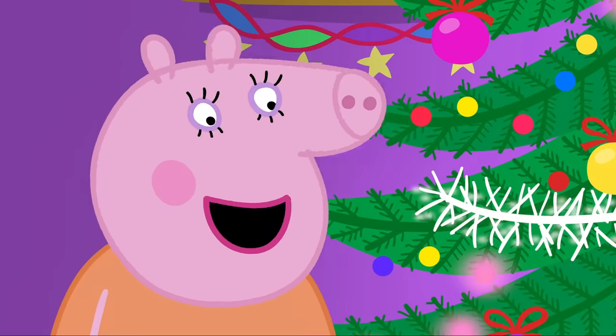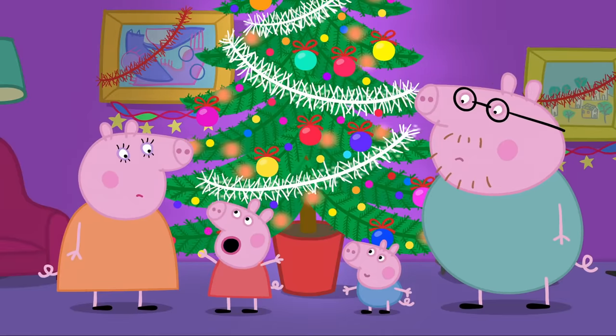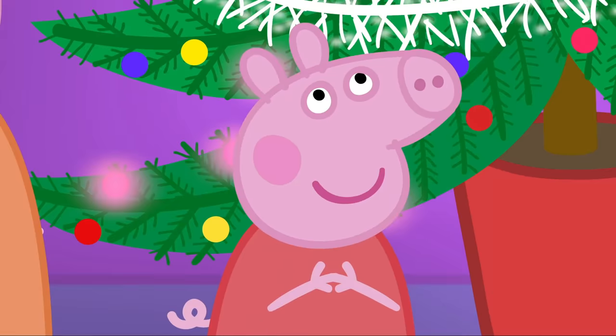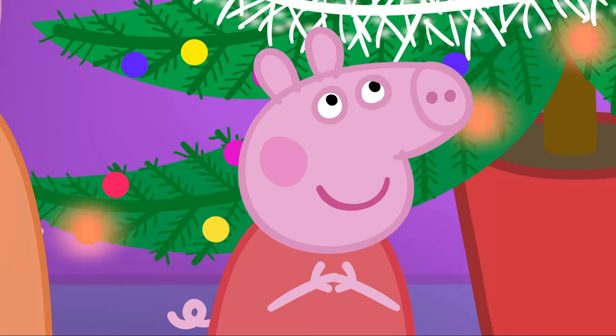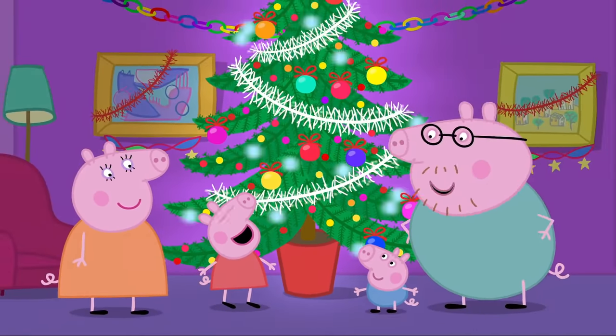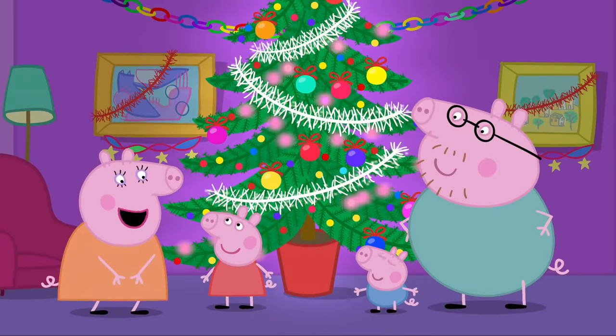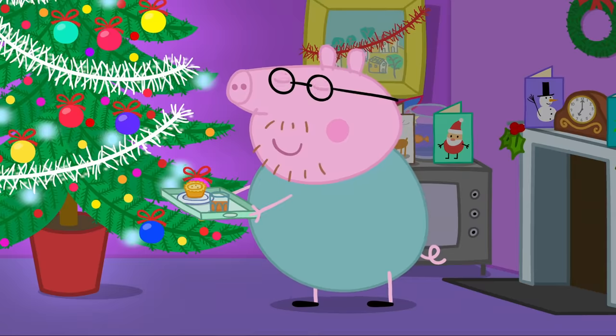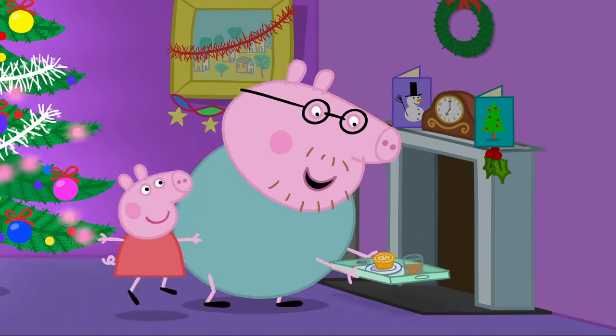Lovely, Peppa. Now it's time to... Wait, there's more. Oink, oink, oink, oink. Sweet little star on the Christmas tree. Maybe that's enough singing. Do you know what day tomorrow is? Christmas Day! Here's a little snack for Father Christmas.